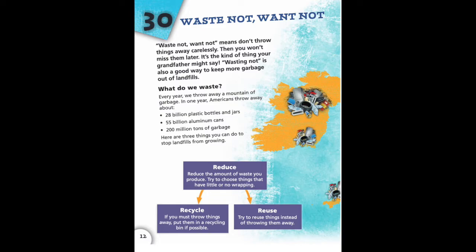In 1 year, Americans throw away about 28 billion plastic bottles and jars, 55 billion aluminum cans, 200 million tons of garbage. Here are 3 things you can do to stop landfills from growing. Reduce. Reduce the amount of waste you produce. Try to choose things that have little or no wrapping. Reuse. Try to reuse things instead of throwing them away. Recycle. If you must throw things away, put them in a recycling bin if possible.